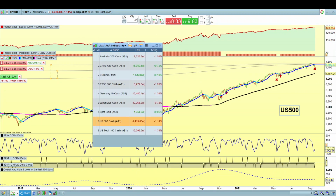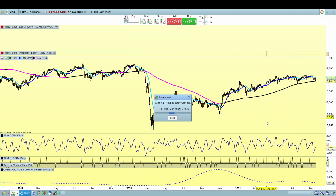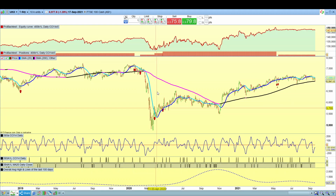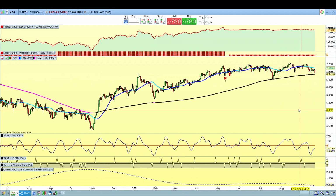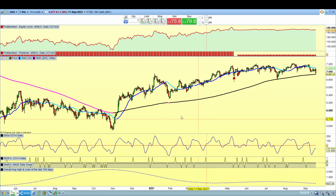One more demo. I'll show you the FTSE, the English market. Very similar. COVID, big drop, and it's recovered and tracking above the MA 200. You can see there it's touching it in this instance, it's touched it there, and it's touching it again. So hopefully it bounces up again from there for all of our trades.